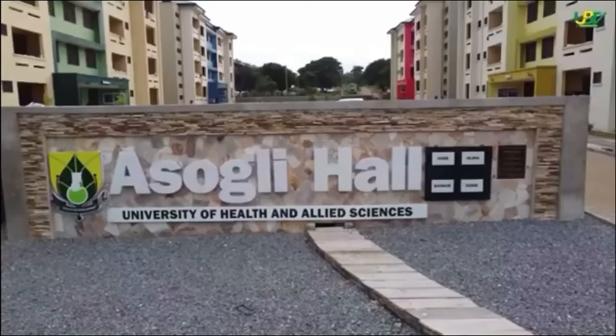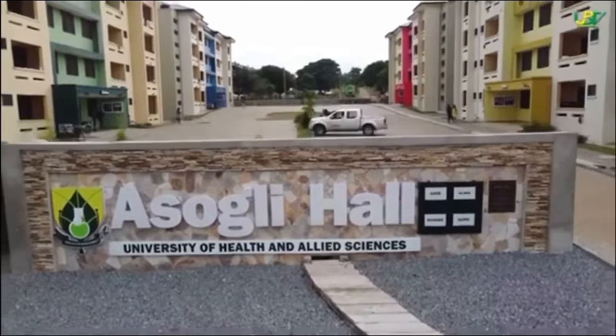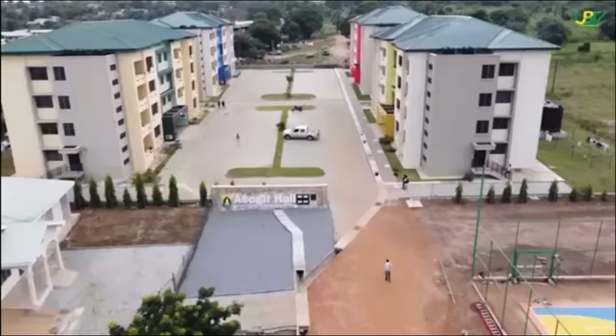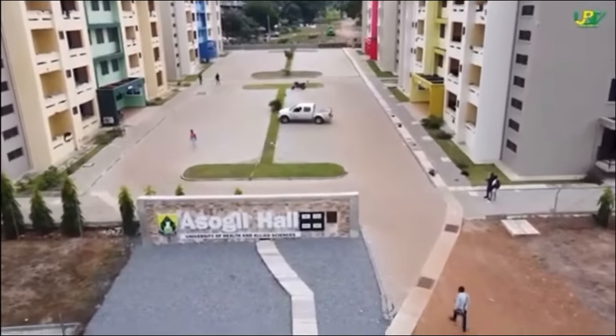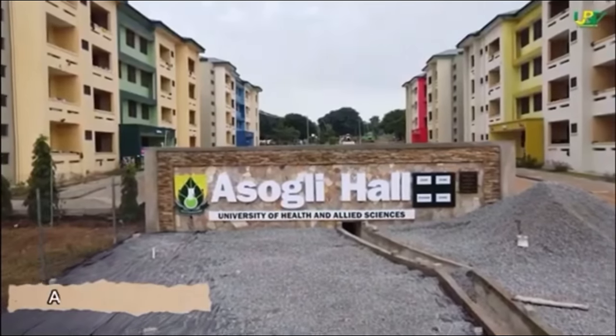So we've been able to put up a 680-bed hall of residence, which we have christened the Asogli Hall. This is in recognition for the good relationship we've had with the people of Asogli State. Currently, most of it is occupied by medical students, but we have people from all other programs within that enclave. It took us about 4 years to raise the money to be able to do that.